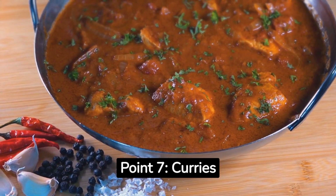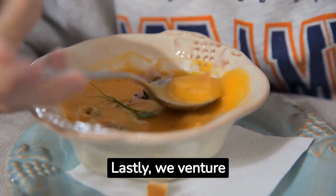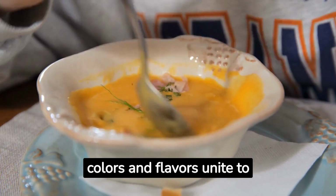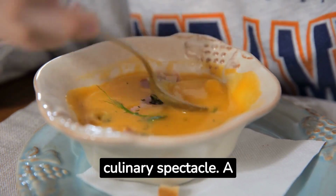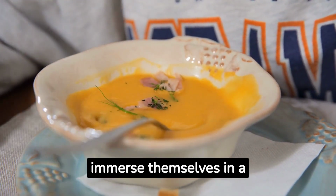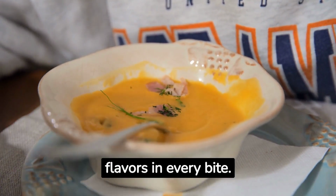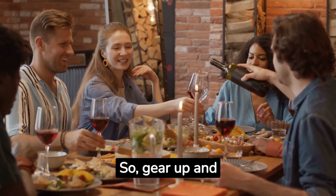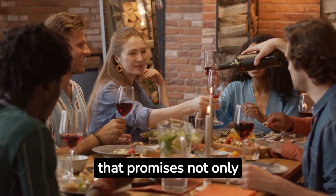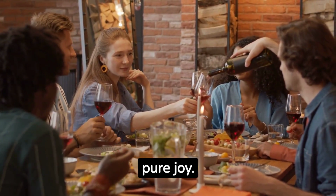Point 7. Curries: the great vegetable fiesta. Lastly, we venture into the grand carnival of curries, where a plethora of colors and flavors unite to create an exhilarating culinary spectacle. A delightful array of vegetables immerse themselves in a spicy, tangy melody, promising a festival of flavors in every bite. So gear up and embrace these hacks, setting forth on a culinary voyage that promises not only health but a kaleidoscope of colors, flavors, and pure joy.